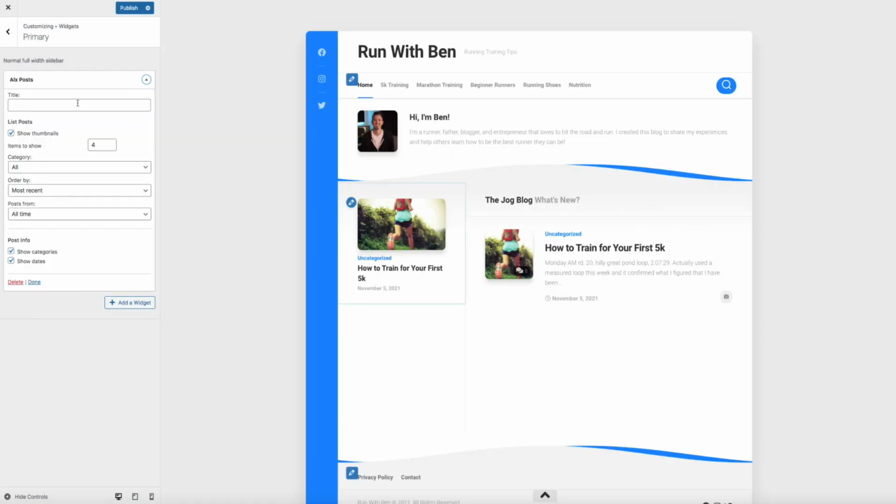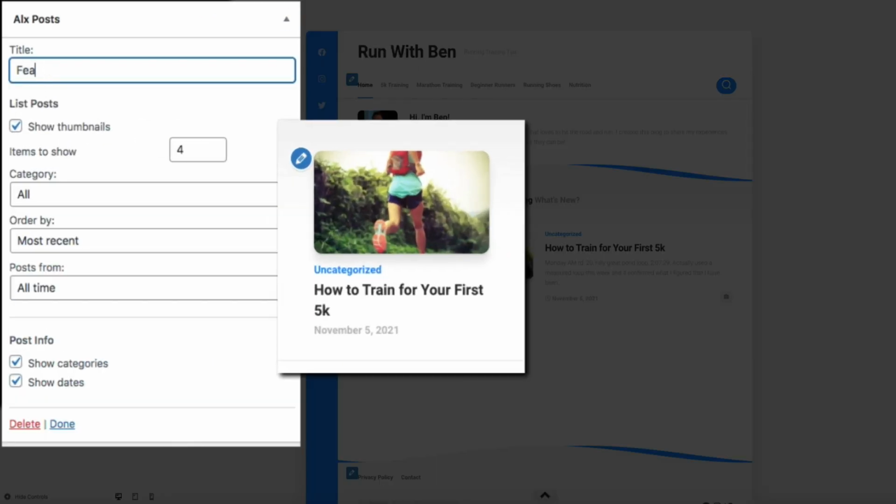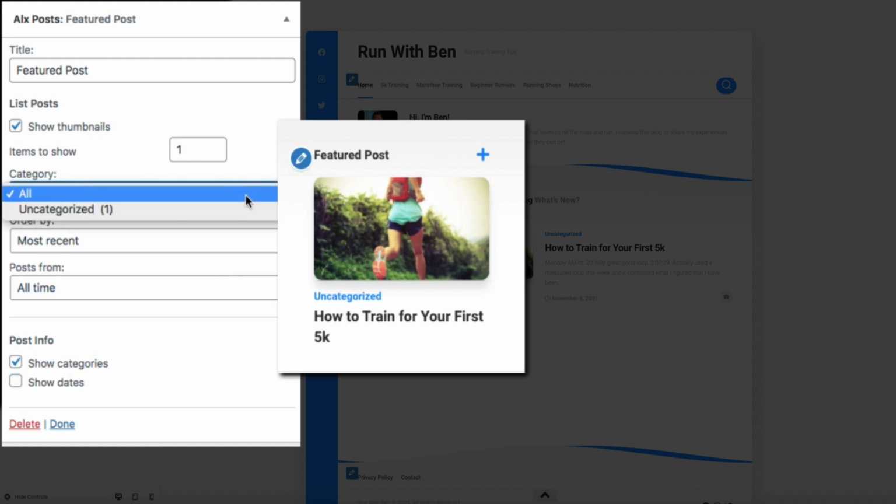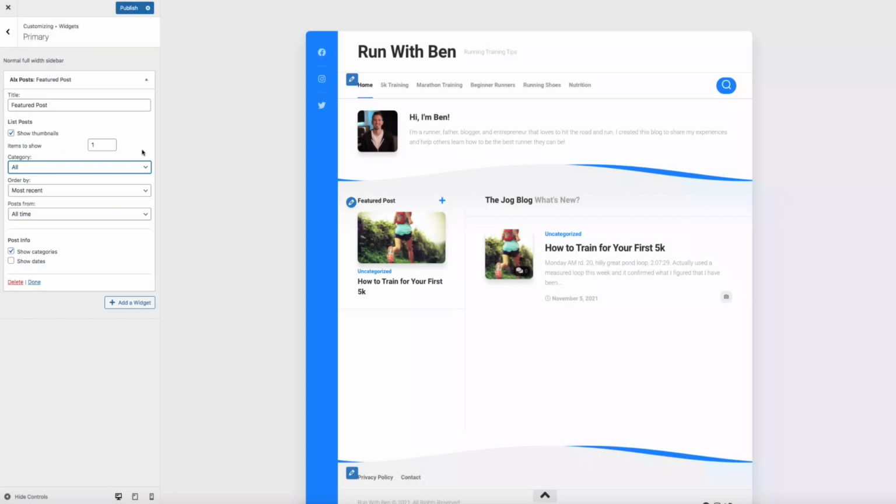All right, so go ahead and give it a title. I'm calling this Featured Post. Then you can configure it any way you'd like. I'm going to remove the date and only have one post display at a time. And you can also set a specific category to display here as well. And it looks like I forgot to assign this post to a category because it's only giving us the option to select the uncategorized category. So we'll need to revisit the actual blog post here in a few moments and set the category. Sorry about that, I was going a little too fast.